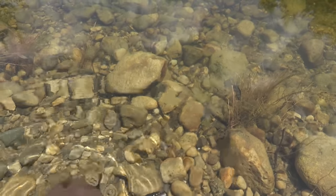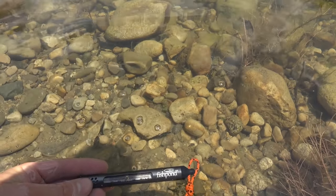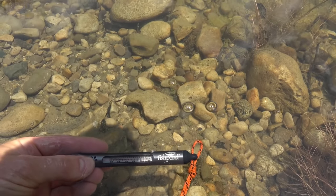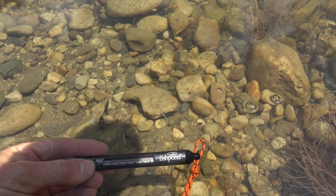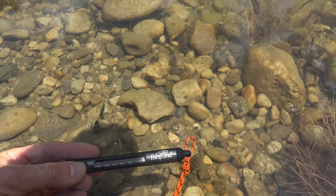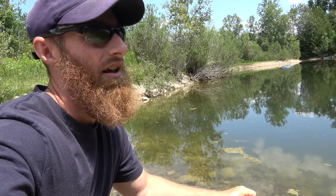All right, let's have a check, see where we're at. Just gonna do it without taking it out of the water. That reads 25 degrees Celsius. So at 25 degrees Celsius, a couple days ago I had measured the temperature at 26 at the surface. 26 Celsius, that's like critical. It gets any higher than that, that's it, the fish are done.